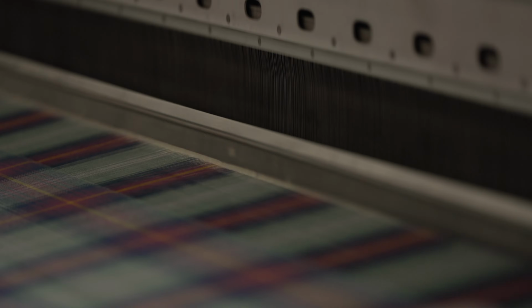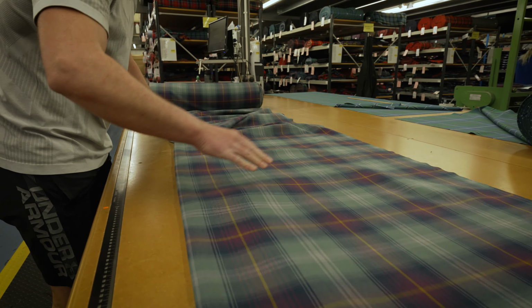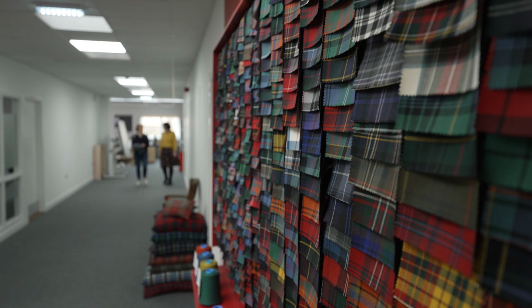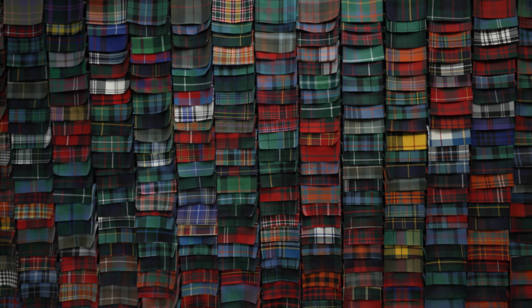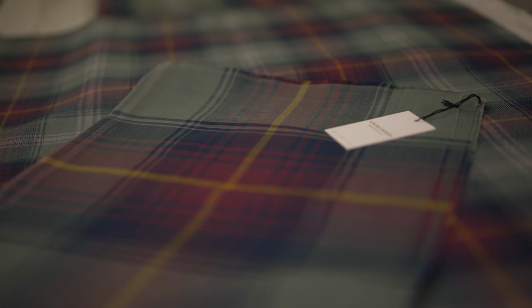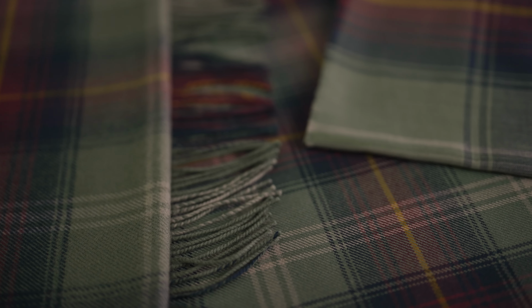So we weave approximately 17,000 metres per month. And we stock around 500 tartans. These range from specialist tartans that have been designed, such as Haim, and also we make tartans for named clans, and also tartans that have been made specially for other customers.